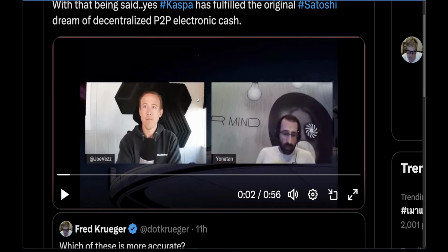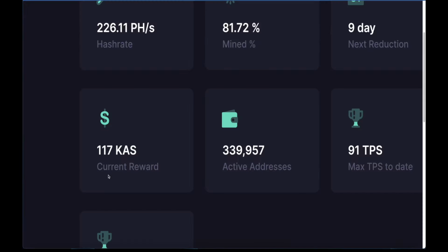And of course, on top of that, when smart contracts are going to arrive, that is going to be, let's say, like Solana or Ethereum, because obviously many different projects are going to be built on top of the network of Kaspa. And now guys, the current reward is sitting at 117 Kaspa.